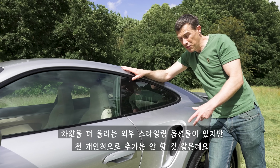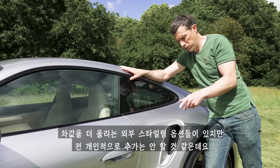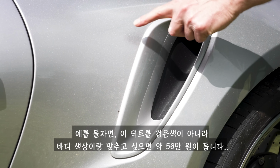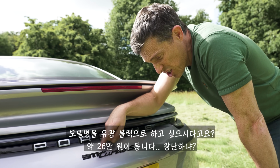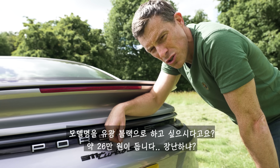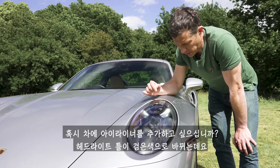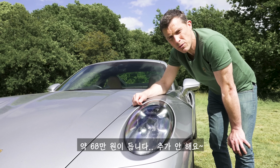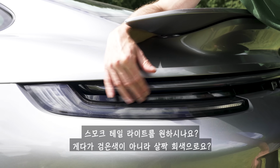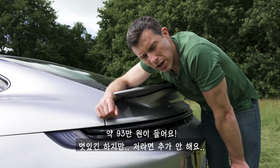There are some styling options on the outside of the car which do add to the cost a little bit, which I wouldn't bother with. For instance, if you don't want this black and you want it body coloured, £354. Model designation in gloss black, £168. What? If you want to give your car some eyeliner in the form of these black headlight surrounds, £434. No, thank you. To have your taillights smoked, not like a kipper, but just made a little bit grey, £590.